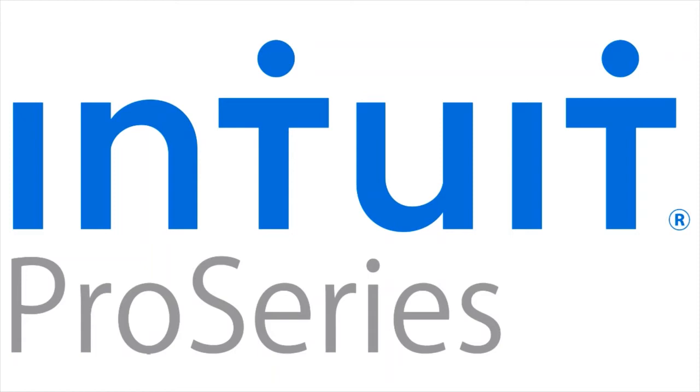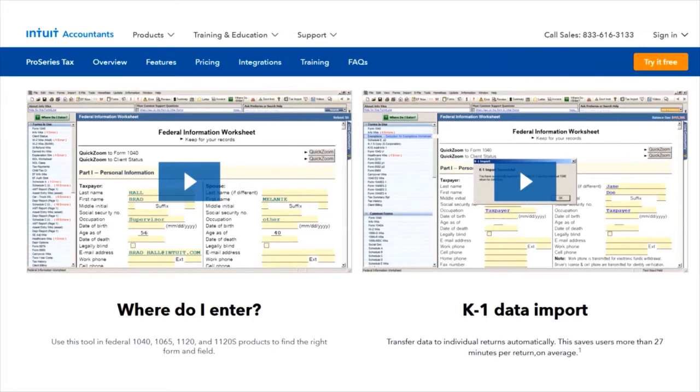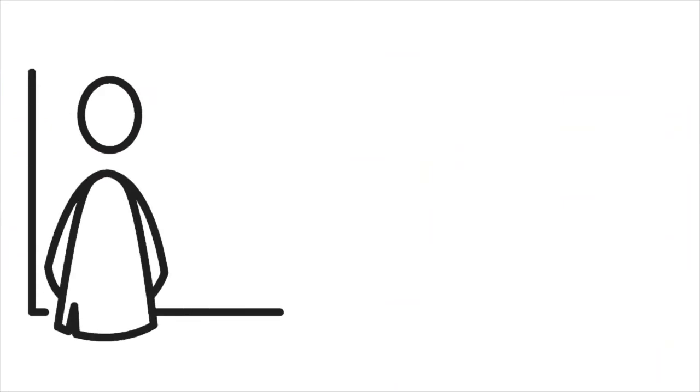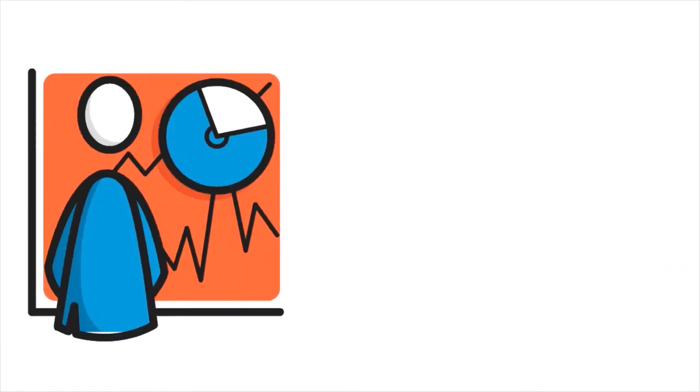This is really good. In terms of user friendliness, we love the fact that you also have 4 favorite features on the ProSeries program. You have on-screen help. You have online access. You have where do I enter, so you can use this tool in Federal 1040, 1065, 1120, and 1120S products to find the right form and field. You have K1 data import. This is really great. In terms of convenience here, folks, we focus a lot on user experience. We look at how the ProSeries software tool helps you in terms of performance and integration.